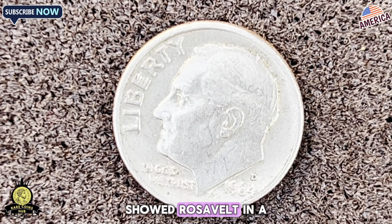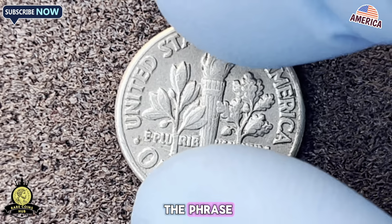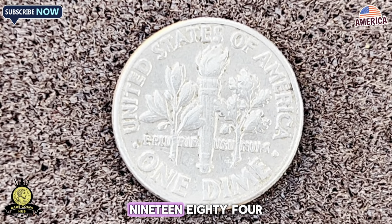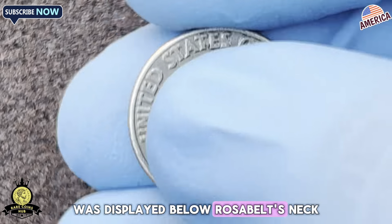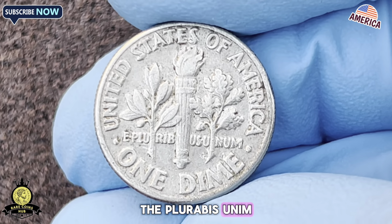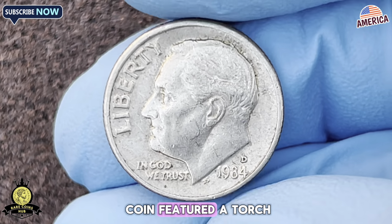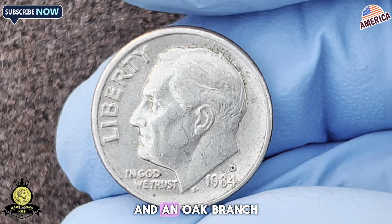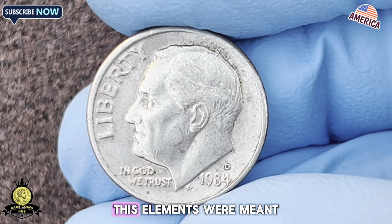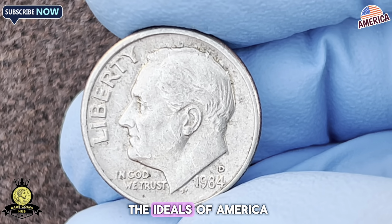Sinek, showed Roosevelt in a profile view, with the word "Liberty" above his head, and the phrase "In God We Trust" to the left. The year of minting, 1984, was displayed below Roosevelt's neck, and the coin also featured the Latin phrase e pluribus unum, which means "out of many, one." The reverse of the coin featured a torch, an olive branch, and an oak branch, symbolizing liberty, peace, and strength.